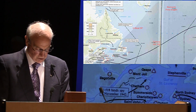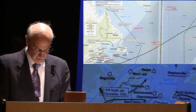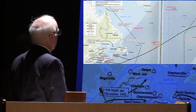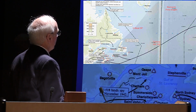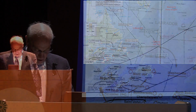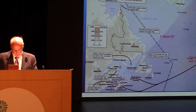The next day, bearings on a German radio transmission placed a U-boat at 55 degrees north, 50 west. So, the HFDF bearings from along the Canadian coast here pinpointed that there was a U-boat in this area here. However, it was on the fringe range of number 10 Bomber Reconnaissance Squadron Digbys in Gander, Newfoundland.